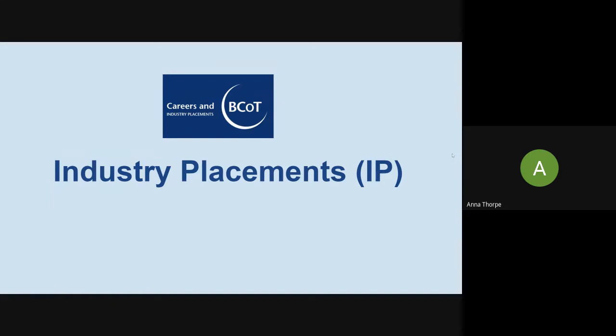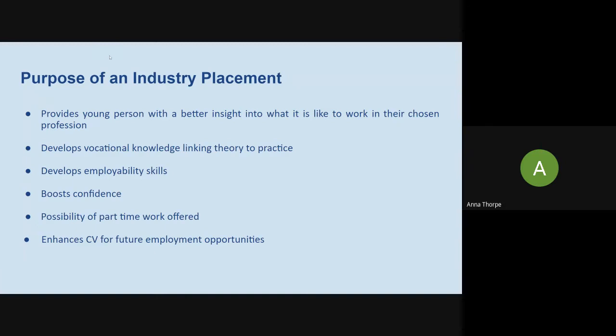So industry placements are a really important aspect of a student's study programme. It gives students a good insight into working in their chosen industry, and also the opportunity to find out what it's actually like and if it's something they really want to continue with. It also gives a lot of young people who won't have had an opportunity before the chance to explore the vocational area in some depth. And this applies to new students and returning students, particularly with the impact of COVID.